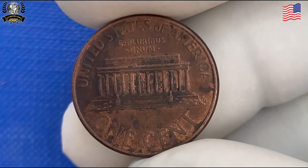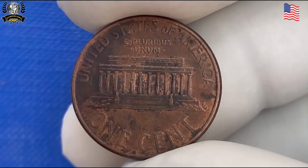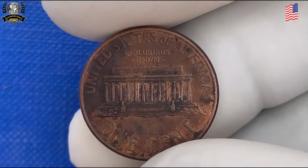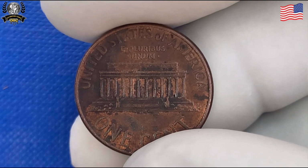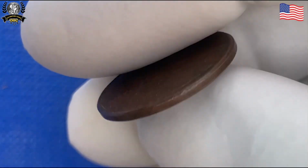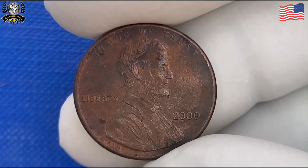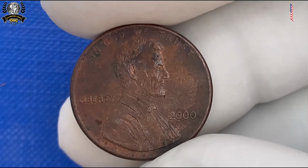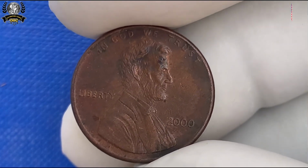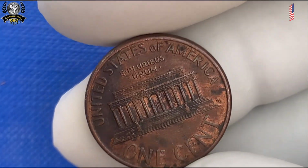In the world of numismatics, a simple penny can transform into a treasure. And for the lucky few who stumble upon a 2000 close AM penny, the thrill of discovery is matched only by the reward that comes with holding a piece of American history that is worth far more than its original 1 cent value. So, the next time you find yourself holding a penny, take a moment to inspect it closely. You never know. The coin you hold in your hand may just be worth a small fortune. And in the case of the 2000 Lincoln penny, that fortune might just be worth $30,000 or more.